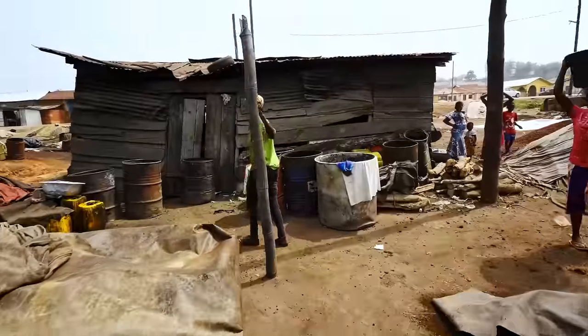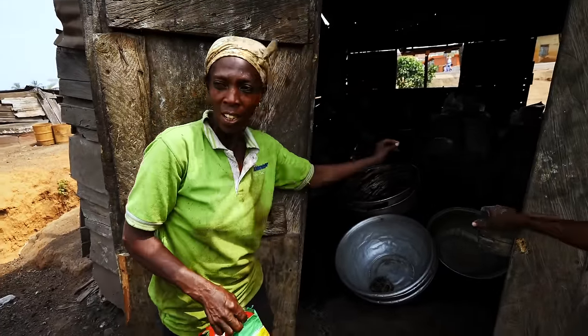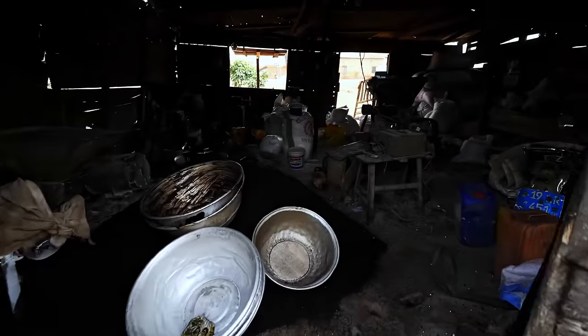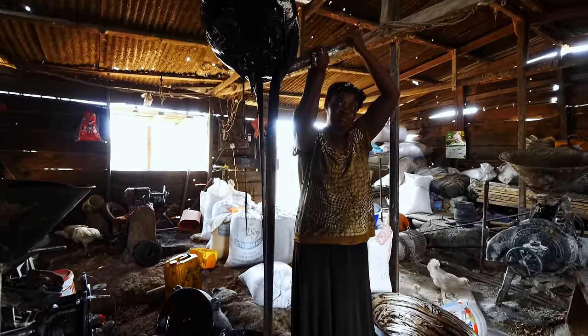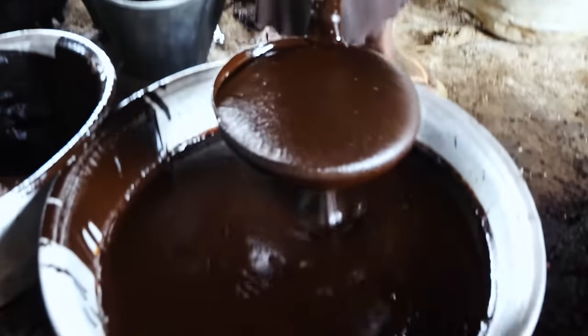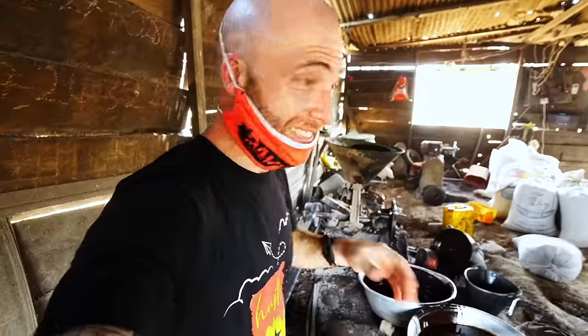This lady wants me to come into this house. What's happening in here? That's the oil? So right there is the oil. You grind it to paste, then you boil that paste. When they are boiling, the oil will come to the top, to the surface, and they will be collecting it. It's the thickness of tar.